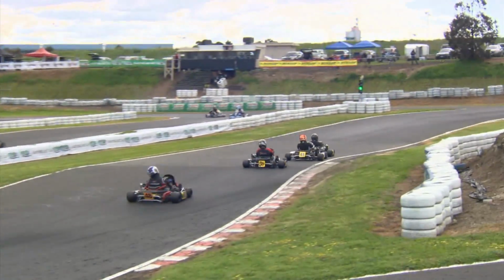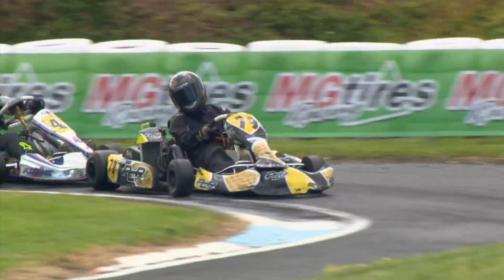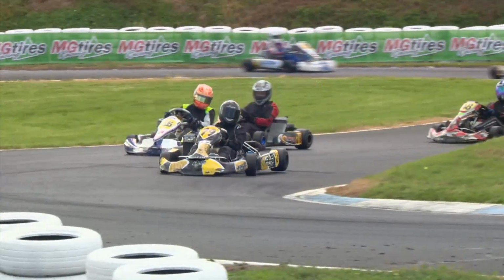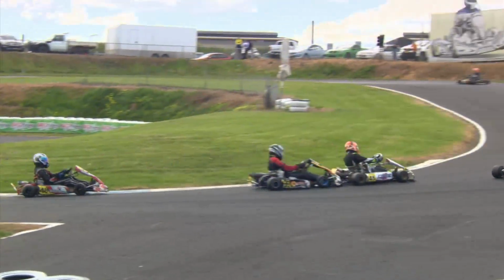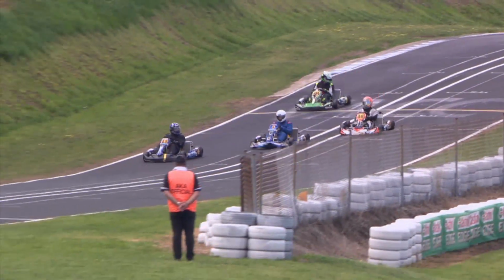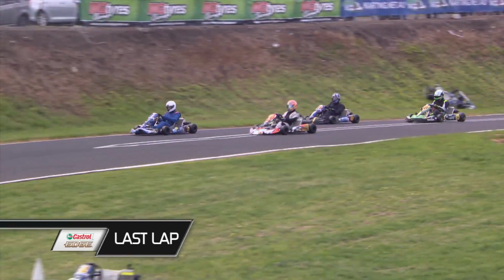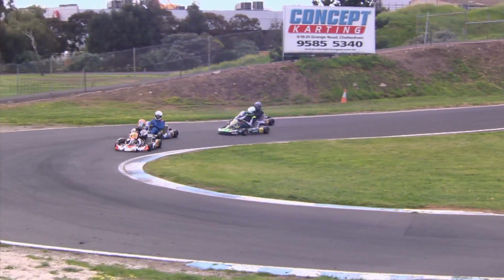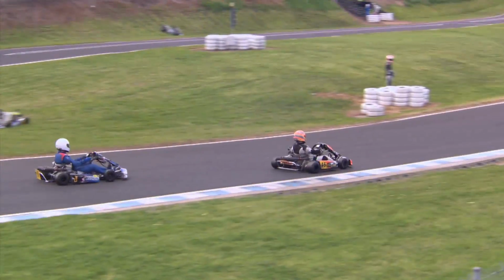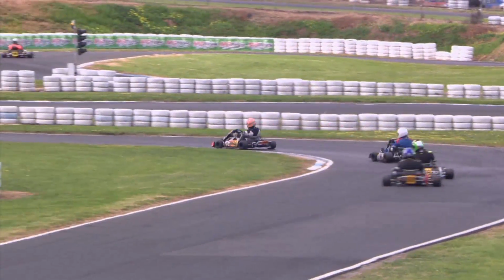Chad Horsley's got a couple lined up behind him here. His father Mark, one of our very dedicated officials that travels to the CIK Stars of Karting events each year. And big tip of the hat, Matty, as well, to all of the volunteer officials that help make these races go on. The last lap, speaking of going on, there was a bit of it in the closing stages of this one. Some positions changing right to the very end.